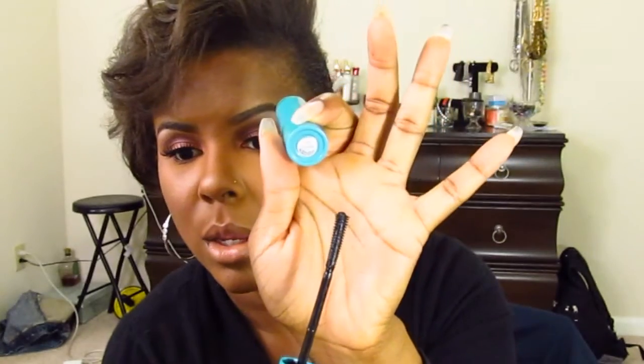Ooh. I love how skinny the wand is. Super skinny so that you can get all the way in there. It does have plastic bristles, but I feel like I'm going to love this. And this is the waterproof formula. So, yeah. I feel like I'm going to love that. Actually, I didn't get as much from Walgreens as I thought I did. The last thing that I got is just the Lip Exfoliator from MAC.